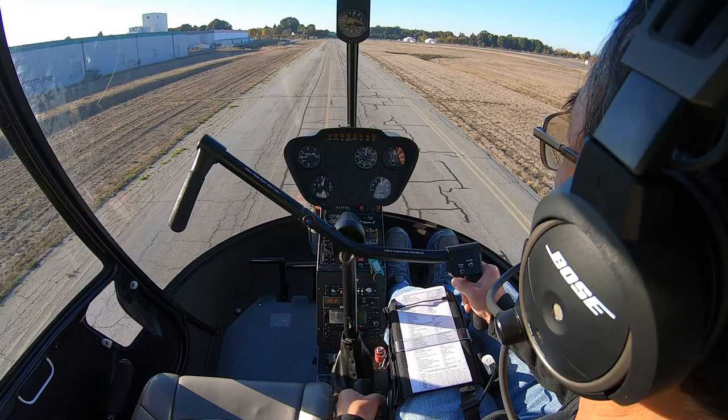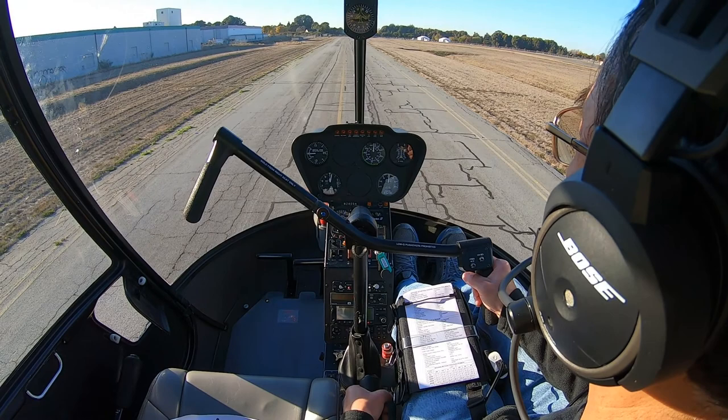7 Sierra Bravo, right at Foxtrot, contact ground 121.4. Right at Foxtrot and going to ground, 7 Sierra Bravo.